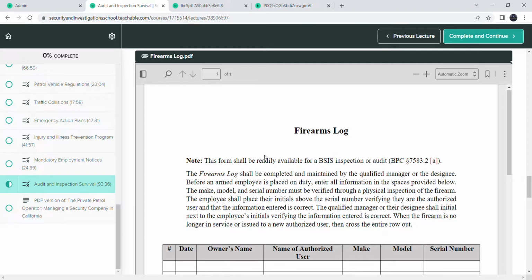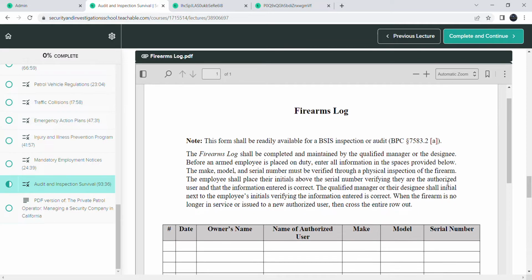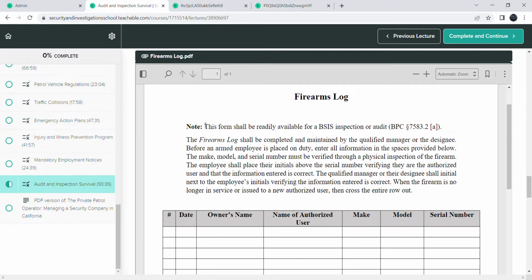Scrolling down, I created a firearms log for those of you who are interested in purchasing this course. And also, if you want, you can pause this video and, well, you can't copy and paste, but you can at least create your own firearm log based on the screenshot that you'll be taking of the video. Or you can just purchase the course and download this log for no additional charge.